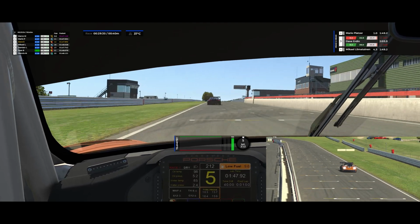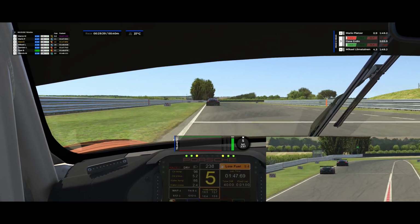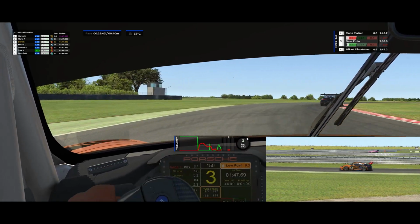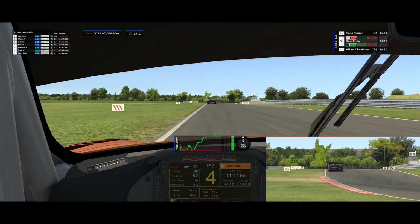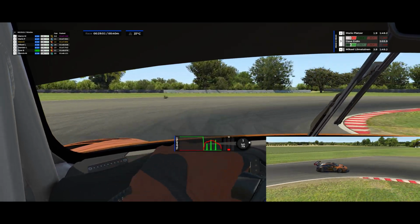And something that I also like, the dash of the Porsche is really nice. I think it seems to be a more modern one than other cars have. Oops, and here I had a slight mistake. But we were able to recover.